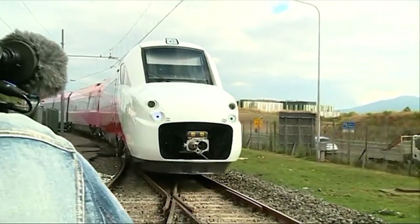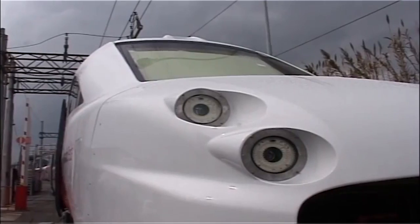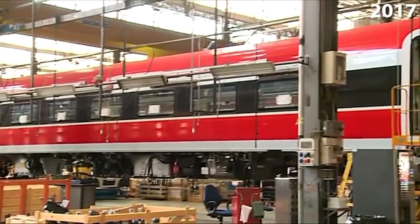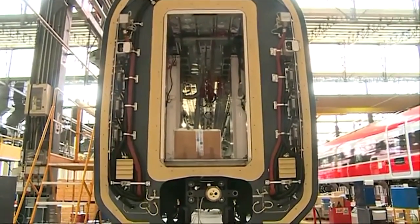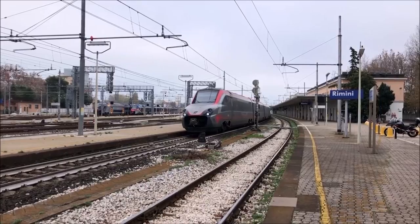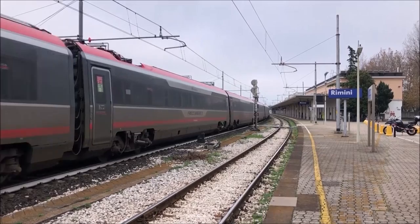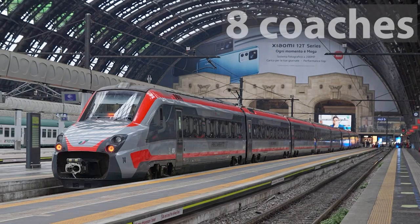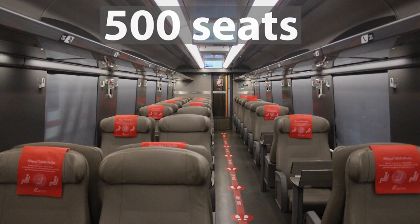Trains were returned by NS and SNCB to Ansaldo Breda in 2014 after the settlement process. In 2017, Trenitalia purchased all 19 V250 sets and rebranded them as ETR 700 after being refurbished. They entered service on the Frecciargento services on the Adriatic Railway between Milan and Lecce in 2019. The ETR 700 has 8 coaches with a total of 500 seats.